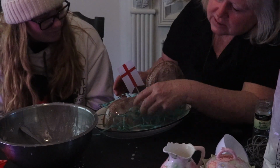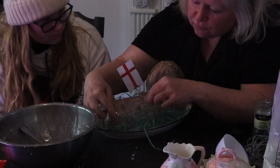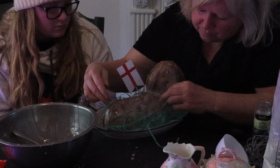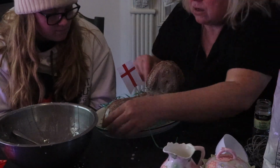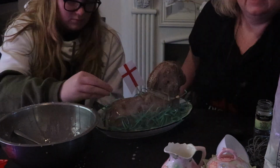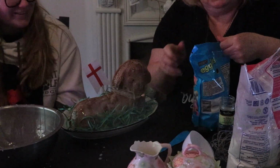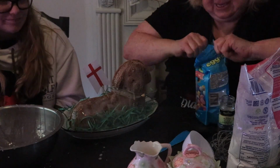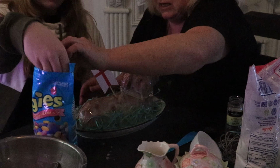This working backwards is not my favorite thing. Okay. And again, it would be a little easier for us if we let our glaze harden. But you know us, we like to do it the hard way. Okay. And everybody's favorite part, the eggs. Some little decoration of the eggs. Here you go, Ava. I'll let you put the eggs around.